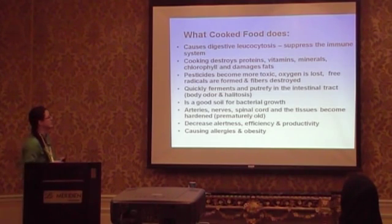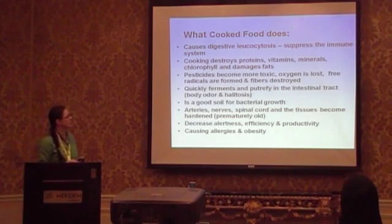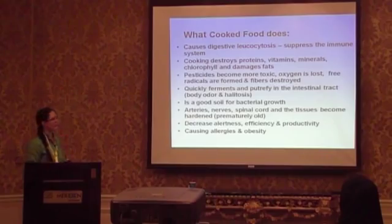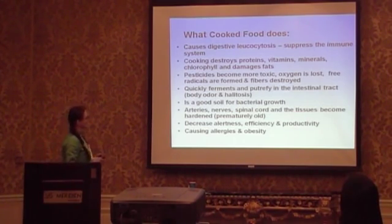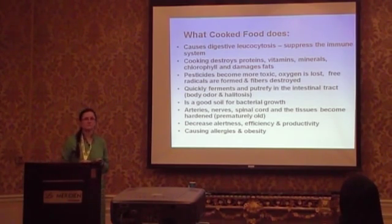Otherwise, we would not have it. It is a good soil for bacterial growth. We already discussed: arteries, nerves, spinal cord, and the tissue become hardened, prematurely old. So we get old before our time. Decreased alertness, efficiency, productivity, and it causes allergies and obesity.